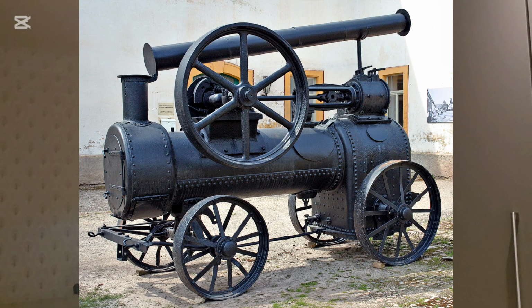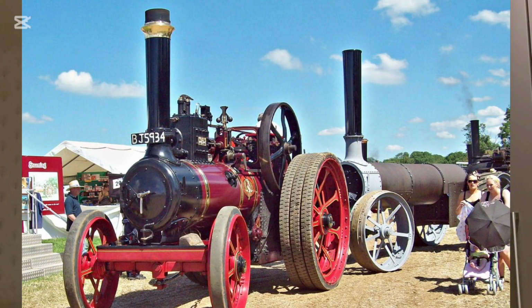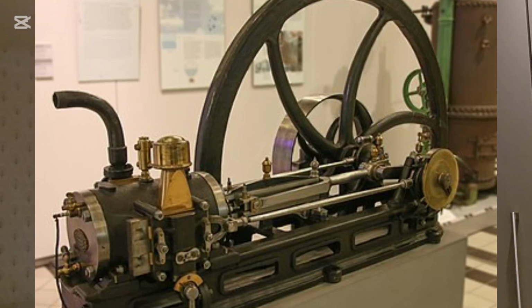Up until the 1920s, steam engines ruled supreme, Marshalls turning out a large percentage of steam tractors known as ploughing engines, as can be seen in the photograph. However, the introduction of the internal combustion engine in farm machinery and the onslaught of the economic depression saw a great decline in demand for such large and heavy machines.